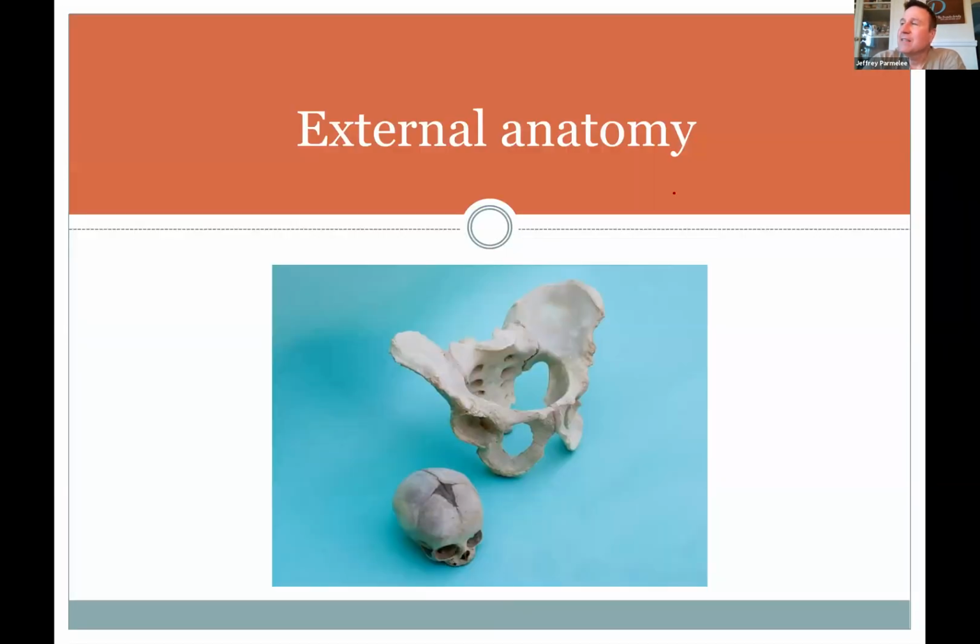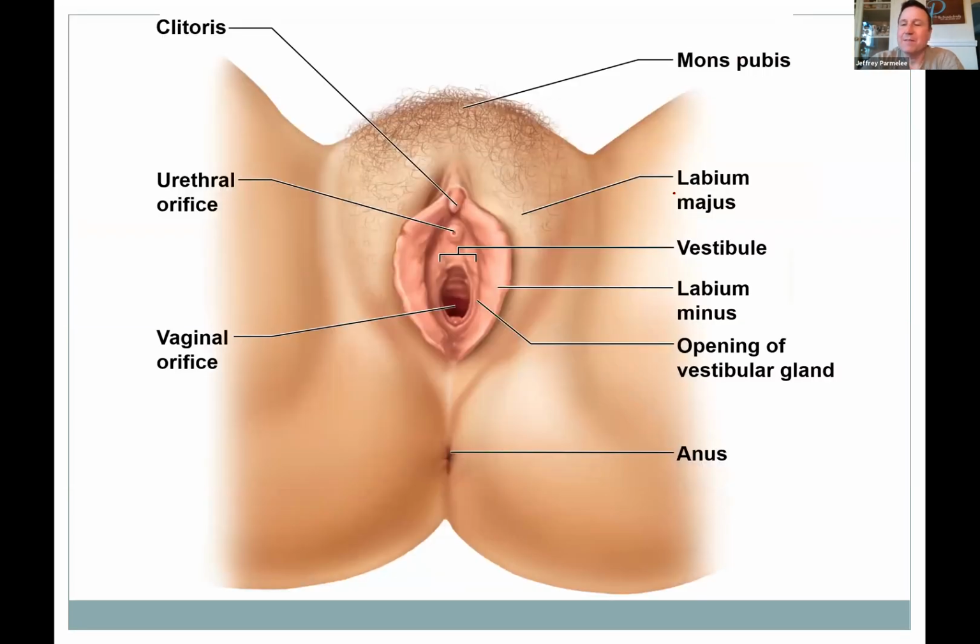All right, I think that's it. All right, external anatomy. I don't have male, female reproductive organs, kind of shocking, but just to be complete, to make sure we all know what's going on here. So obviously there's no scrotum, no penis, right?